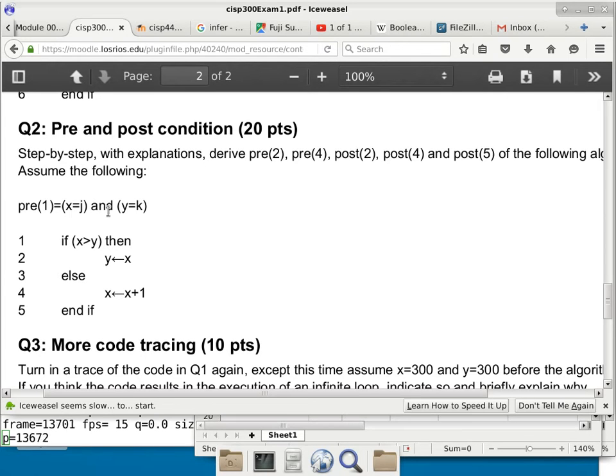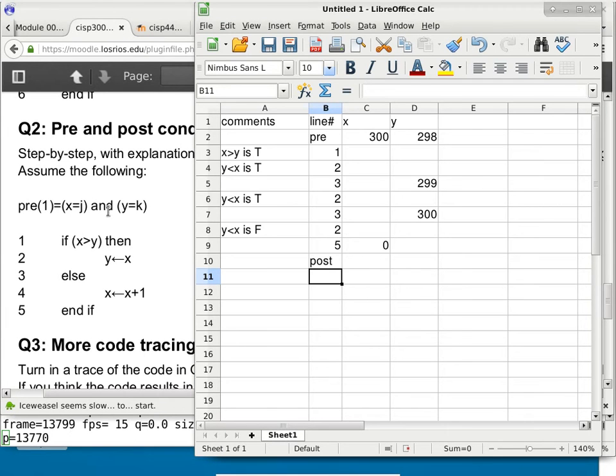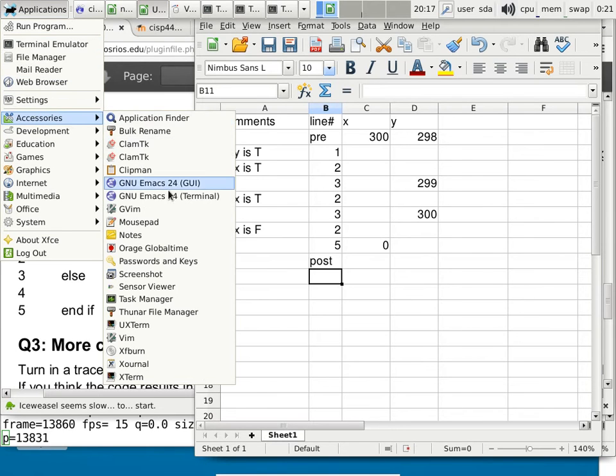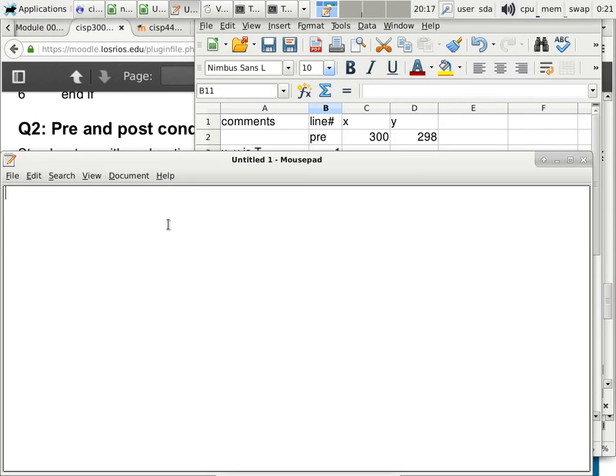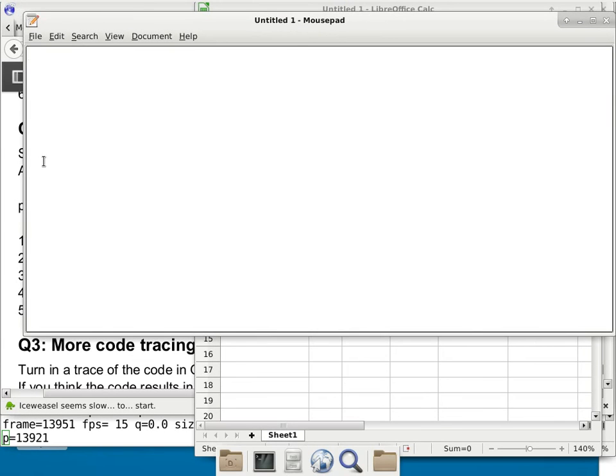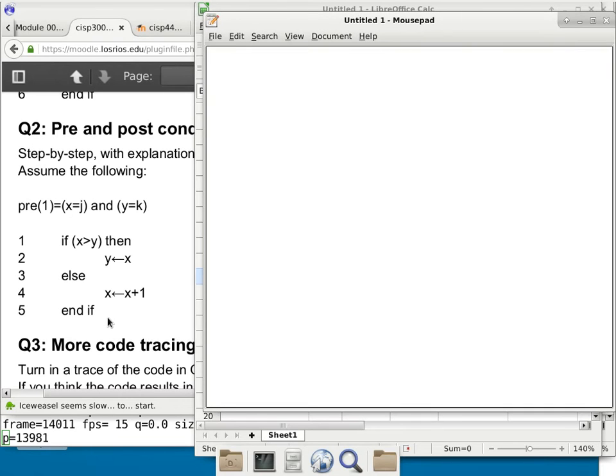Okay. Have we done something like this before? Okay, this one is just going forward, which means it's not going backwards. Going backwards is a little bit iffier sometimes, but not by much. So for this one, I'm going to use my mouse pad to do it. It's just a plain text editor because that's all I need. All right. So we'll start with pre-2.